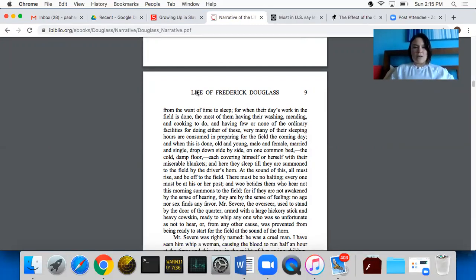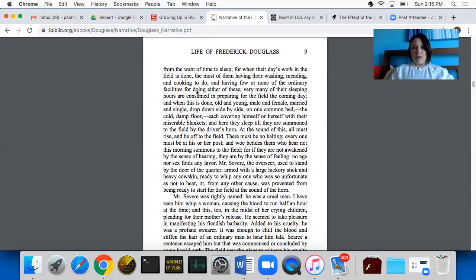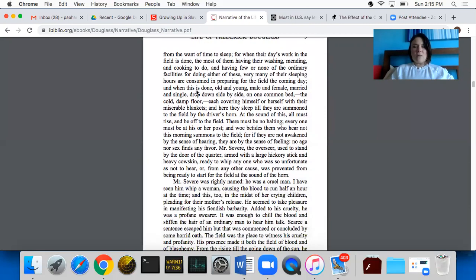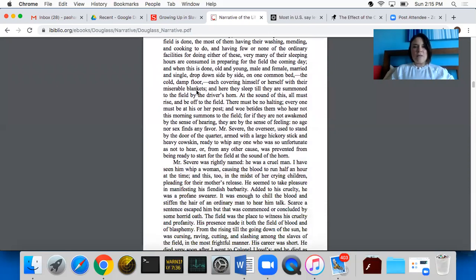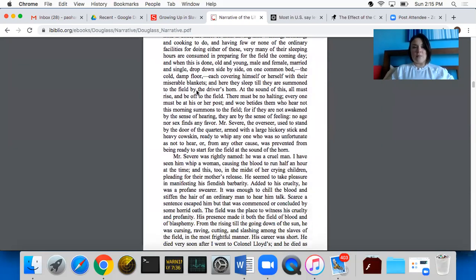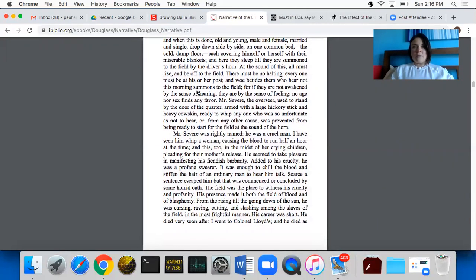For when their day's work in the field is done, the most of them having their washing, mending, and cooking to do, and having few or none of the ordinary facilities for doing either of these, very many of their sleeping hours were consumed in preparing for the field the coming day. And when this is done, old and young, male and female, married and single, drop down side by side on one common bed, the cold, damp floor, each covering himself or herself with their miserable blankets, and here they sleep till they are summoned to the field by the driver's horn. At the sound of this, all must rise and be off to the field. There must be no halting.